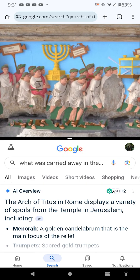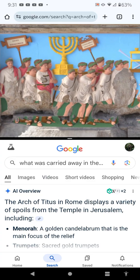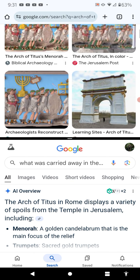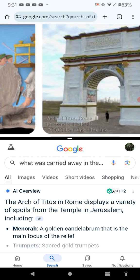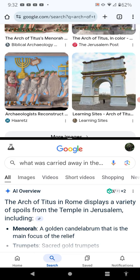So you see everything, you know. These are the things that were taken away by these Edomites, all right, upon them defeating us. Okay. There's the actual arch right there.